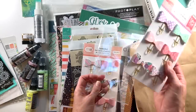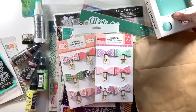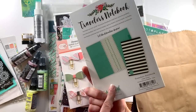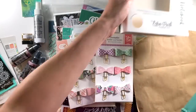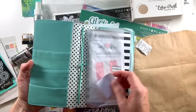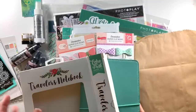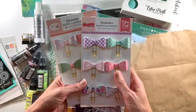Echo Park was at the expo, and they had a booth, and they had some fantastic deals. I purchased this new Traveler's Notebook for $10, which is a fantastic deal. Easy for me to say. And my favorite part of it is the spotty dots in the middle. Super excited about this, and I already have in mind a couple projects I'm going to use this Traveler's Notebook for specifically. And they had some different decorative pieces.